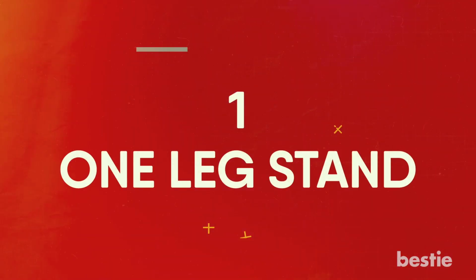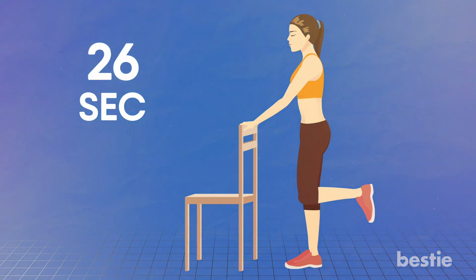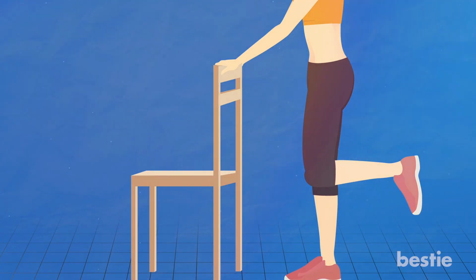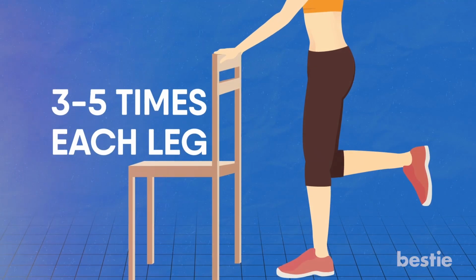Number 1. One leg stand. Stand on one leg as long as you're able, up to 30 seconds. Remember to remain near a sturdy support so that you can hold on if needed. Alternate legs and try to do this 3 to 5 times on each leg.